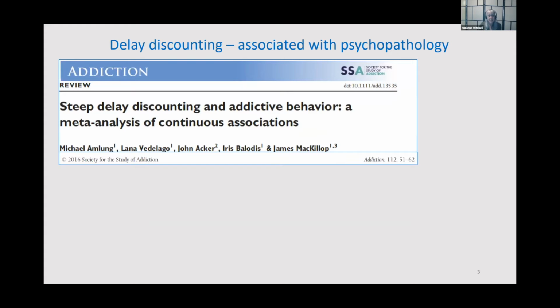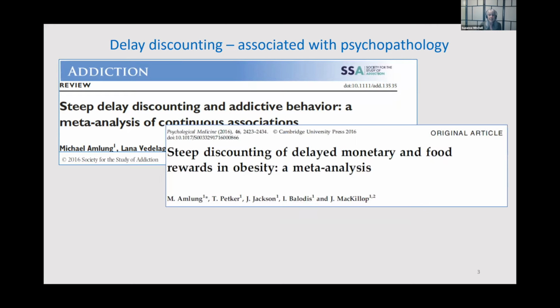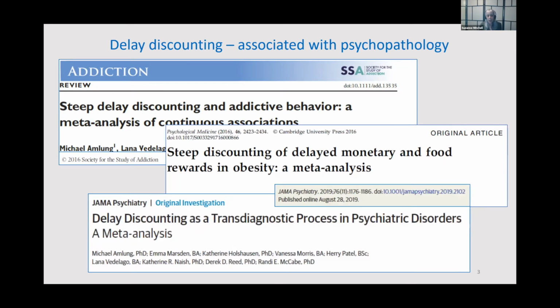So the reason why we're interested in this is that over the last 20 years, delayed discounting has been associated with all sorts of psychopathology, in particular steep delayed discounting, meaning more choice of the immediate reward because of the discounting of the value of that later reward due to the delay. So we see a nice paper there about addiction. Here's something about obesity, and even more recently, a meta-analysis of psychiatric disorders.